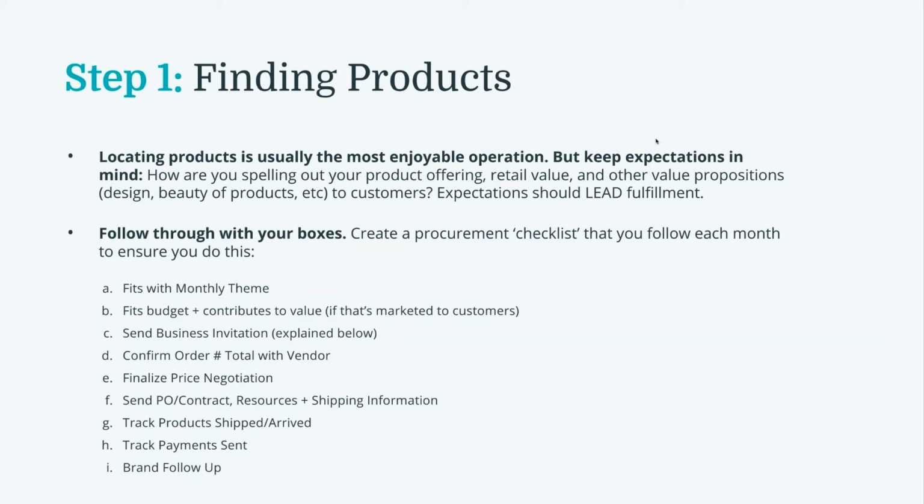You can go through and send business invitations each month to vendors. Make sure that you're confirming the total number of products with vendors. Make sure you always finalize that price negotiation. Send a follow-up contract. Basically take all these steps, track your products, track that payments have been sent. Take all these steps to make sure that nothing associated with customer experience and expectations is going to be ruined because a product wasn't shipped, or because a vendor didn't do it the right way, or because the wrong order or the wrong quantity arrived.